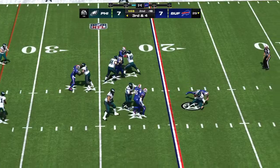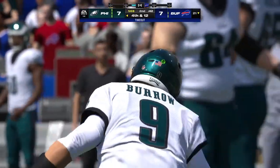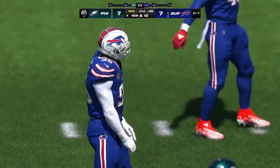Now it's Burrow. And they take him down. The Bills get to him. Now the Bills are going to use the first of their timeouts as they'll stop it with just over a minute to go before halftime.